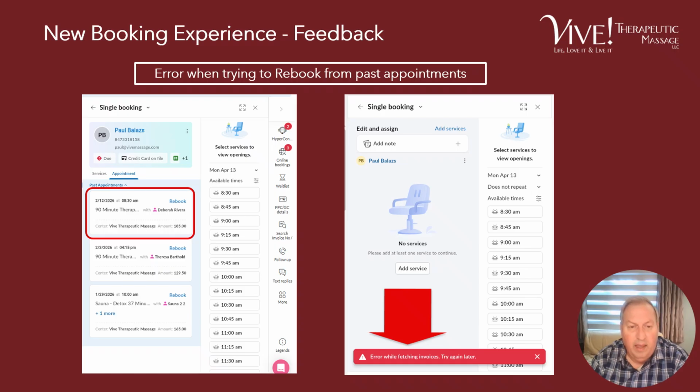All right, I think this might be a bug. So I am looking at a guest's past appointments, and I'm trying to rebook a specific appointment, and I immediately got an error while trying to fetch the services. Don't know what that was about. This was repeatable. I was able to generate this more than once, so you guys might want to take a look at that.